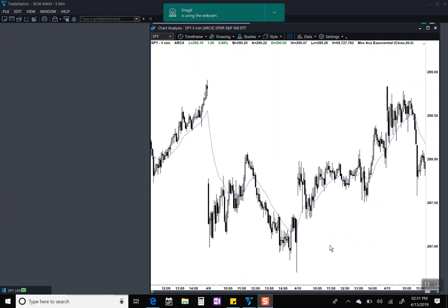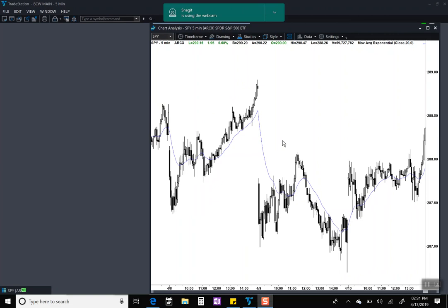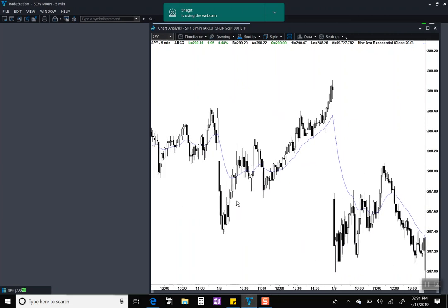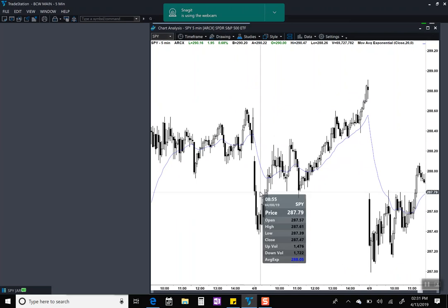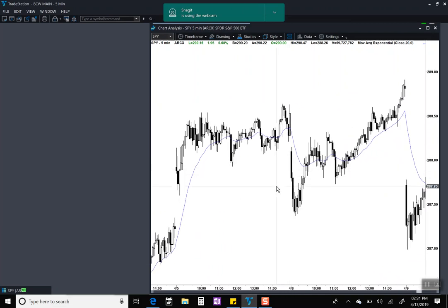What I'm going to do is review the overall week of the SPY, and maybe talk about Apple for a few minutes. So coming into the week, here's Monday.